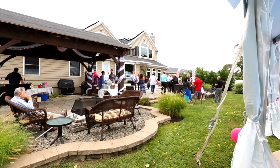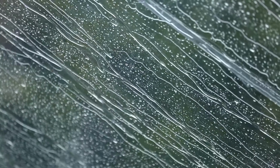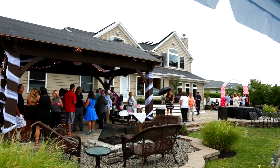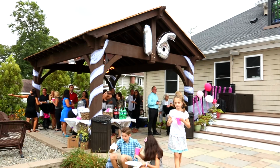Our yard is so wide open, we knew we needed coverage. We needed something to provide shelter from the sun or from the rain. And last night was a great example. This pavilion came in handy because last night it decided to pour, but our guests didn't mind. They were all standing under there, drinking, eating, having a blast. The pavilion did exactly what we knew it would do, which is to provide a place for people to enjoy themselves without any concern about the elements.